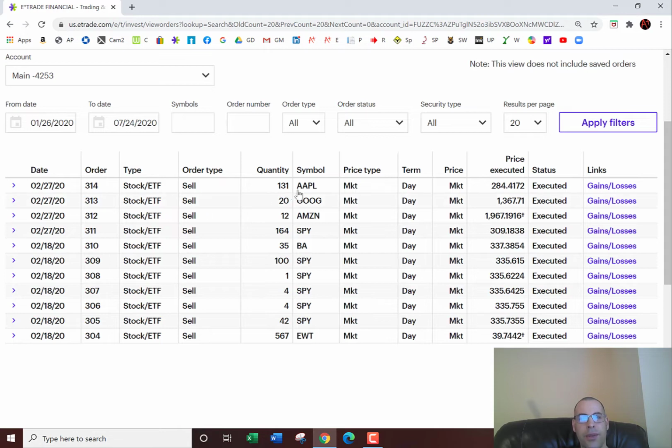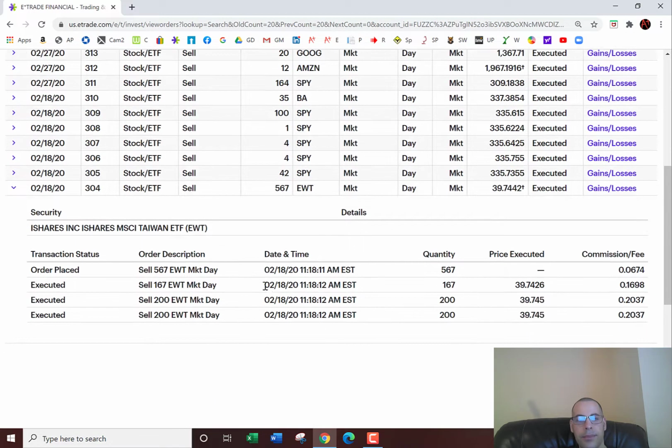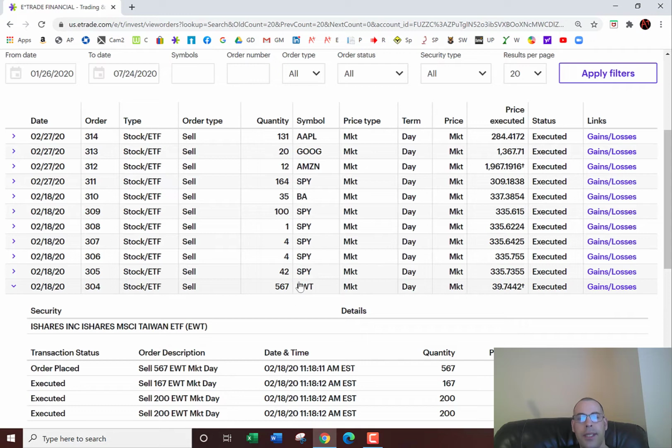See, I had 131 Apple, 20 Google, 12 Amazon, 164 Spiders, 35 Boeing, another 100 Spiders, 1 Spider, 4 Spider, 4 Spider, 42 Spider, and 567 shares of EWT. That's a Taiwanese index fund.